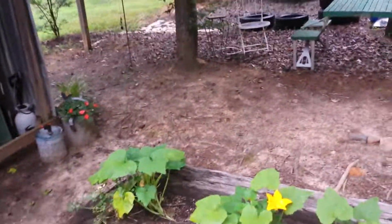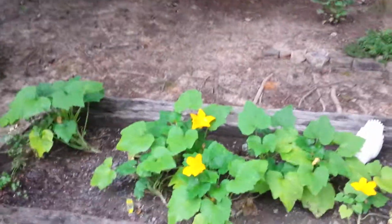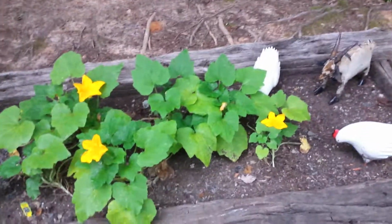But I wanted my garden closed so I could come out here and take care of it. So this is where my garden is. So over on this side, opposite from this raised bed, gets a little bit more sun during the day, and this one gets less sun. But, I mean, they're still looking good.